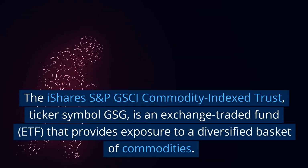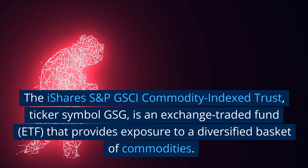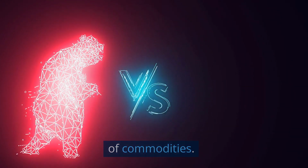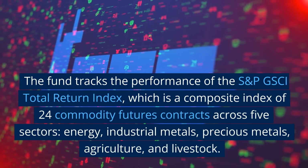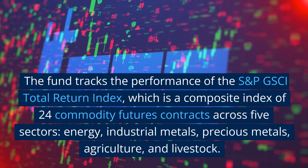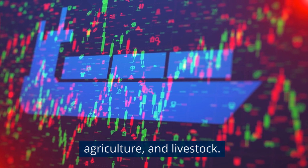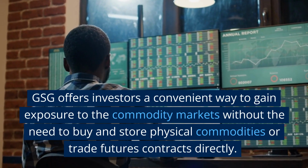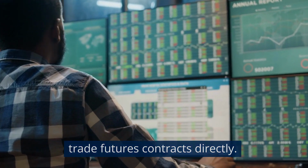The iShares S&P GSCI Commodity-Indexed Trust, ticker symbol GSG, is an exchange-traded fund, ETF, that provides exposure to a diversified basket of commodities. The fund tracks the performance of the S&P GSCI Total Return Index, which is a composite index of 24 commodity futures contracts across 5 sectors: energy, industrial metals, precious metals, agriculture, and livestock. GSG offers investors a convenient way to gain exposure to the commodity markets without the need to buy and store physical commodities or trade futures contracts directly.